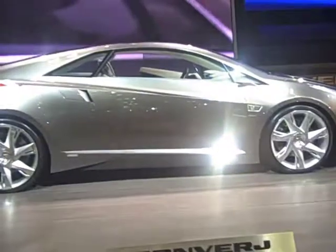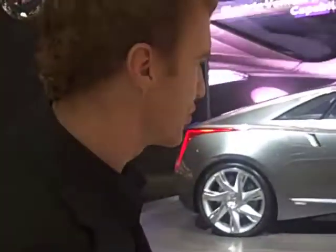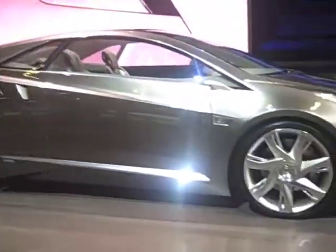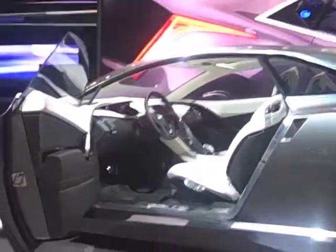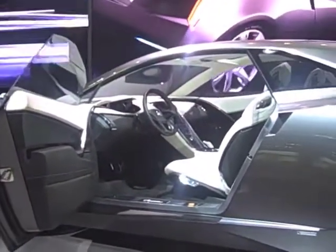This is Cadillac's concept, a take on the Volt. So this also has the same E-Flex electric vehicle architecture as the Chevy Volt. But look at the package they wrapped it in. Wow! This is called the Cadillac Converge. Oh yes, build it. Please, Cadillac, please build this. Look at that. Oh yeah.